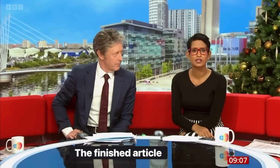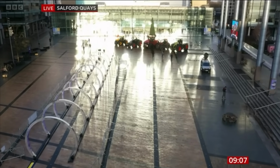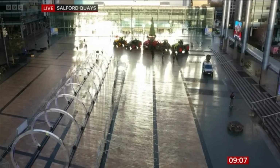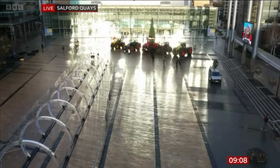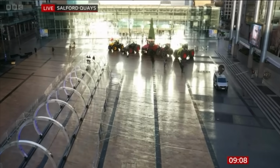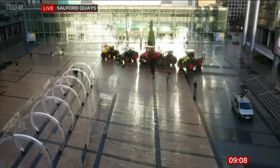Welcome back. 7 minutes past 9. Dozens of brightly lit tractors are going to take to the streets of Liverpool this weekend in a bid to raise tens of thousands of pounds for local charities. Yes, it's kind of a festive convoy is the idea. It's become something of a tradition across many towns and cities in recent years. So this is just outside our studios here in Salford. And as the camera zooms in across, Sarah, you can tell us more about the tractors and just what they're raising money for.